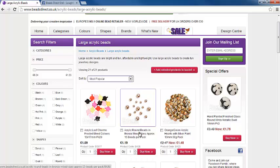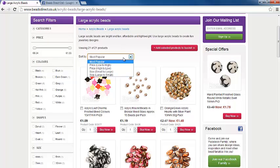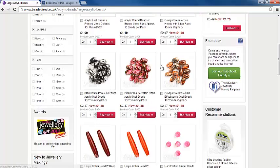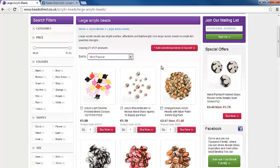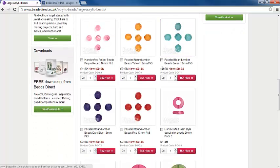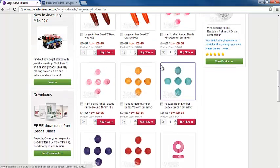One worth testing, I think. We have it currently sorted by most popular, so that's great. So these are the best sellers at the top. And we can then sort by price and size as well. And we've got sale items in here as well as full priced items. Some really great product photography going on here as well.